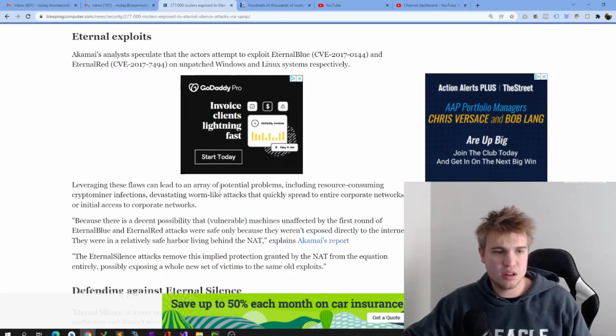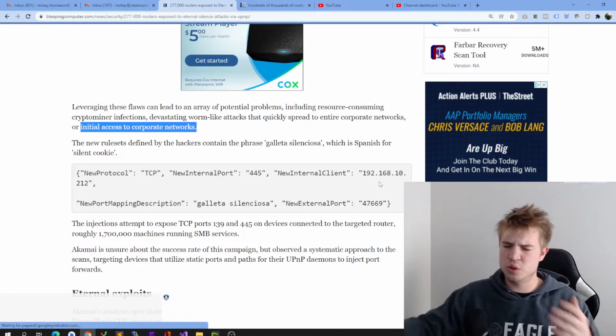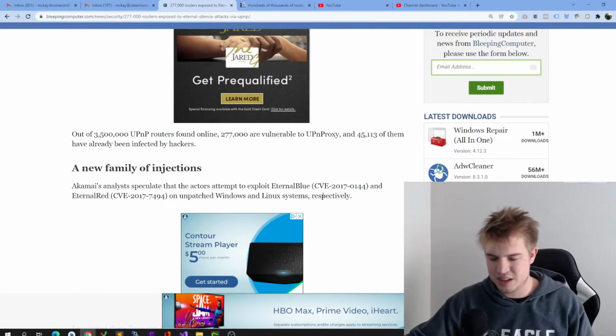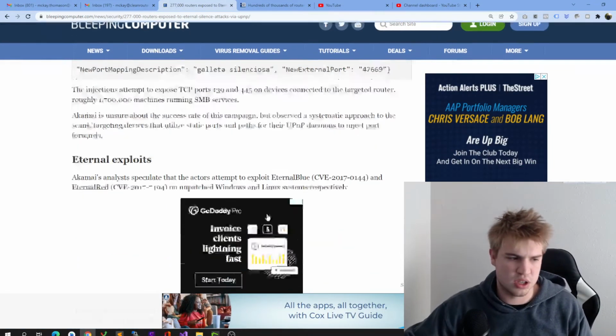The thing is, with these Universal Plug and Play routers, you trade convenience for security. Something that is super easy to set up, super easy to use, fast, quick, and easy, but you trade away the protection from it, which is a huge bummer.